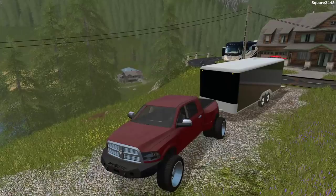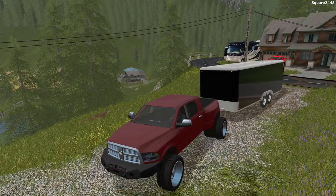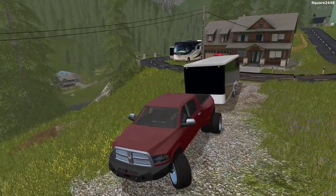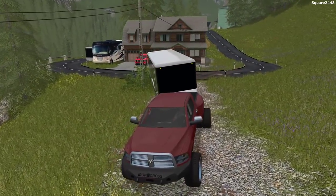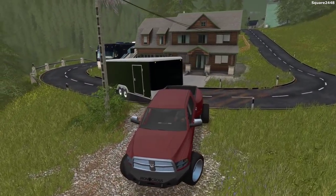Maybe you could have even gone with a 20-foot enclosed trailer, or we could have changed it up and had one as a gooseneck trailer. So there's many different trailers, but I do like transporting expensive cars like this in enclosed trailers to prevent any rocks from coming up from the road, bugs, anything like that.